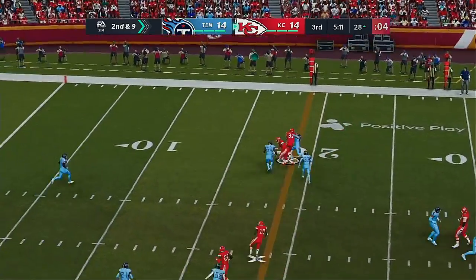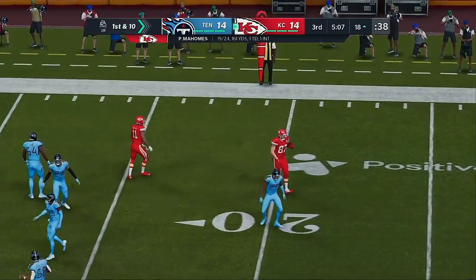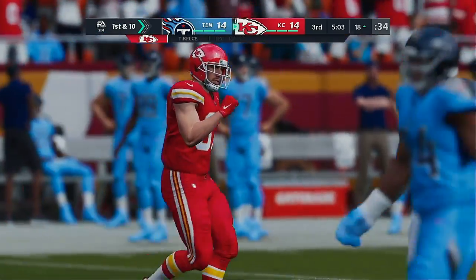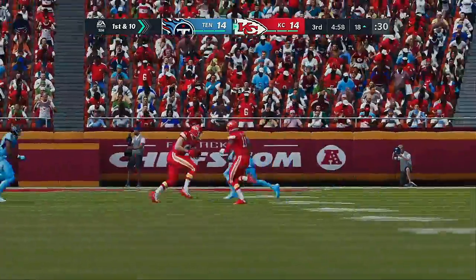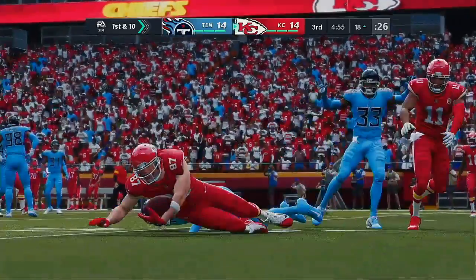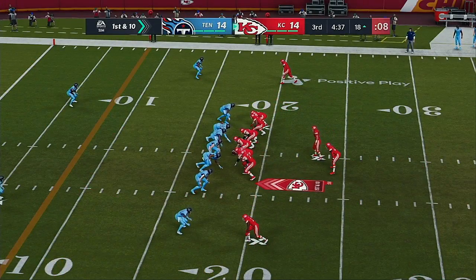On 2nd and 9, Mahomes looking for his tight end on the corner. It's complete. And they'll bring him down at the 18-yard line. 9 yards the pickup there, and it's a 1st down. Many different ways to create space, but on that play, he did it with that big, wide body of his. Didn't get a whole lot of yardage on the play, but it did what it was supposed to. Pick up a 1st down.